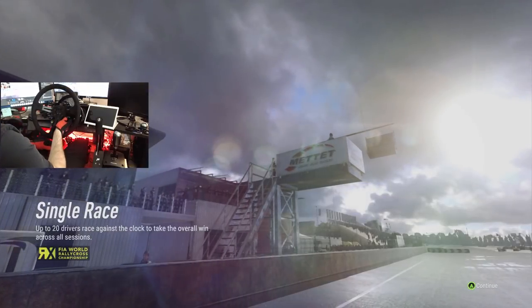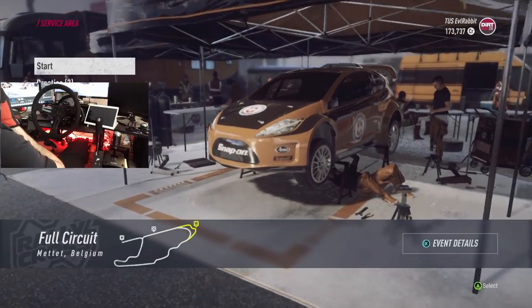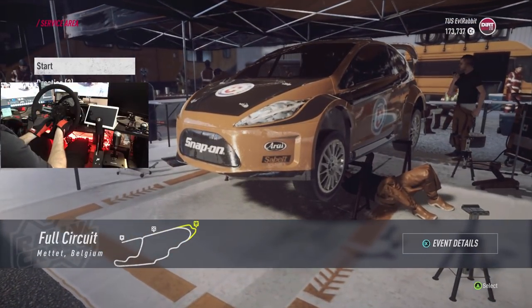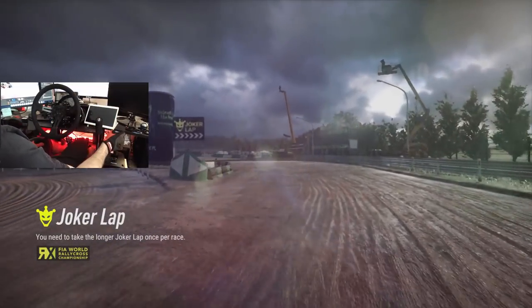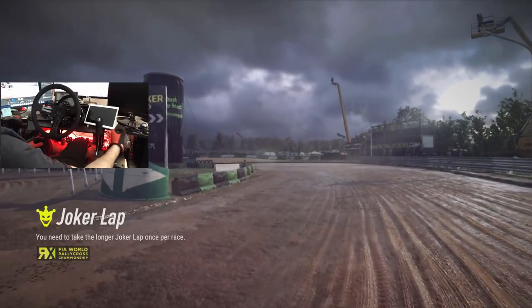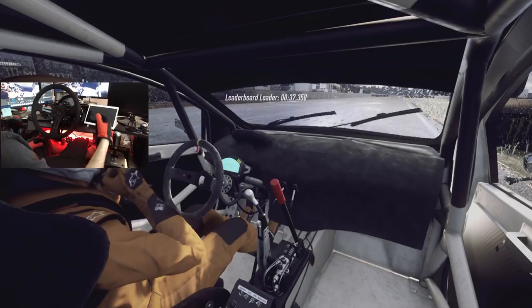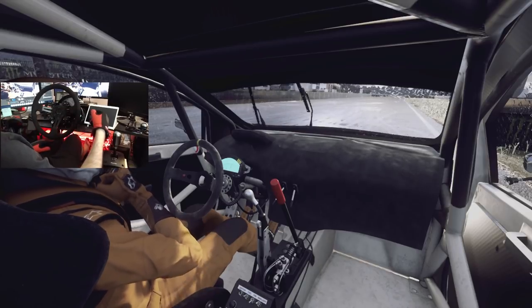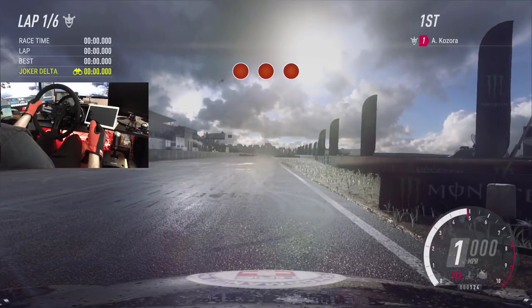Up to 20 drivers race against the clock to take the overall win across all sessions. We're just going to send ourselves right into it. No practice, just go straight into it and see how this goes. Leaderboard 37. That is a fast time. So we have 6 laps to do this.